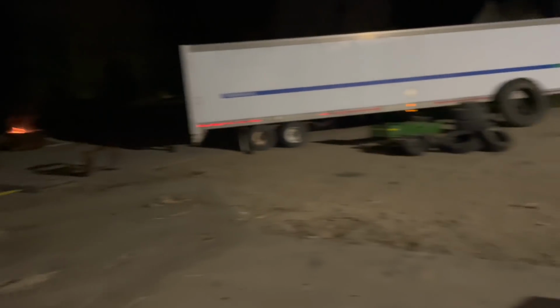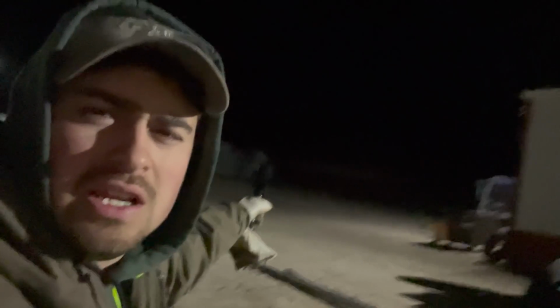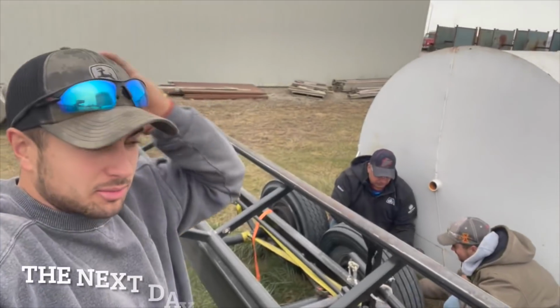Well, we made a really good dent in here today. Feels really good to get this cleaned up. We've got just about everything we want to keep in the trailer. We got a bunch of good tires right over here that we're going to put up in that little shed. Really solid day.